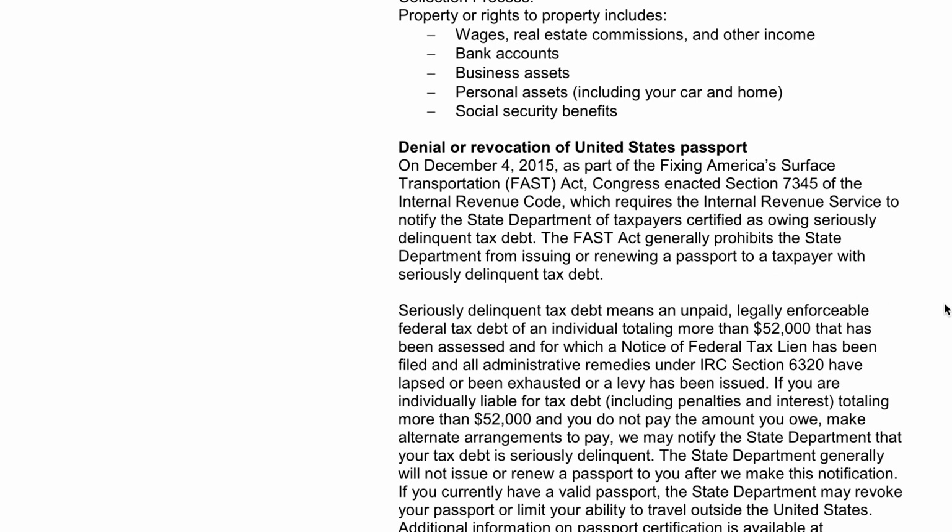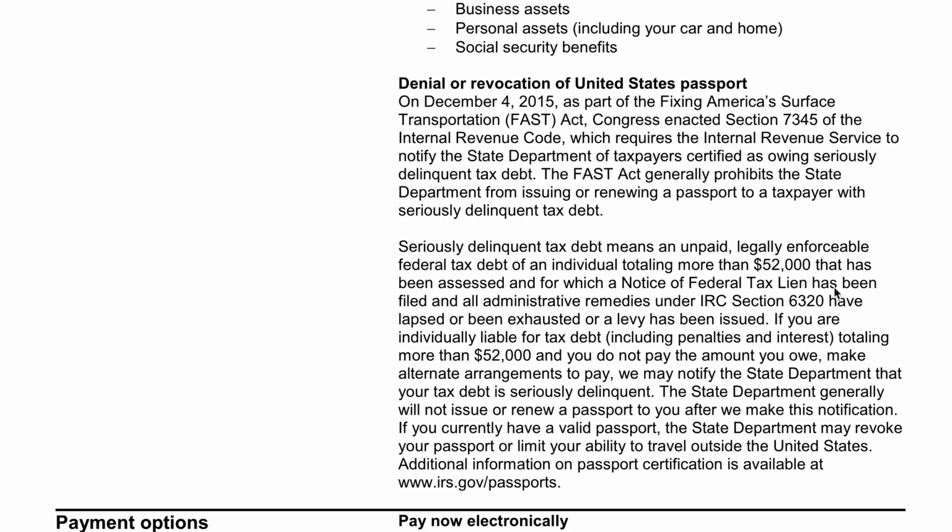Denial or revocation of your U.S. passport. So this is part of a federal law that was passed in 2015, which requires the IRS to notify the State Department if you're owing significant amounts of delinquent tax debt, specifically legally enforceable federal debt of more than $52,000. So, for example, a long time ago, I had a client who came to me, one of my first big clients, and by the time we went through all of their tax paperwork, they owed over $100,000 in tax debt and interest and penalties.